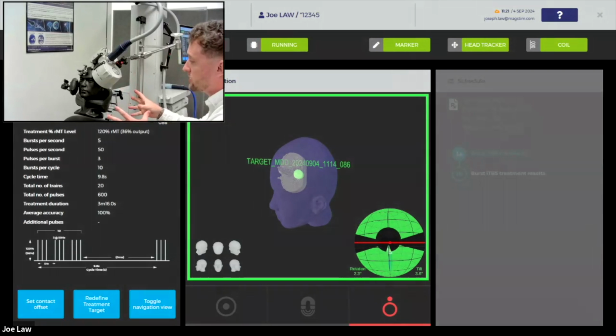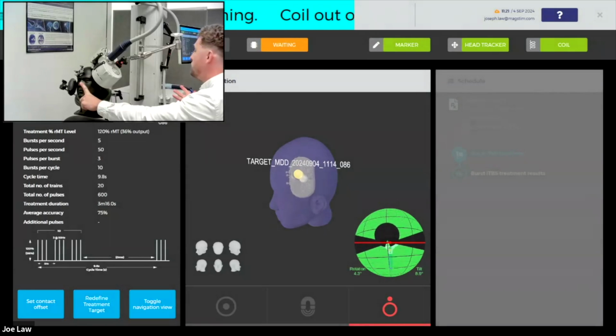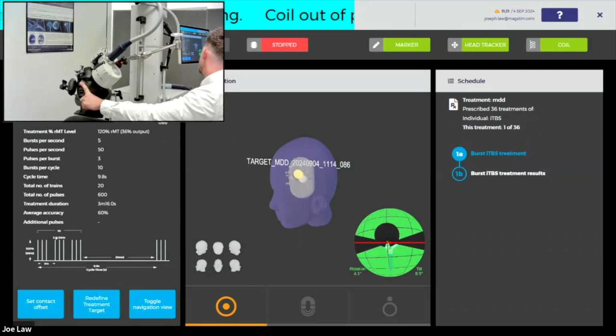With the navigation system, I'm going to simulate the patient moving by just pushing the mannequin's head. We've noticed that we've lost the location. It's telling us at the top to suspend the treatment and reposition the coil. Every pulse that is being delivered now and before is being recorded to my profile. So there's full traceability here. So what I'm going to do is press the red button at the bottom to pause the treatment. At this point, you would place the coil back in the right location to get everything green again.